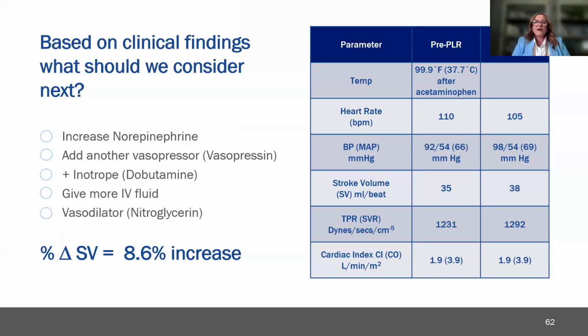Based on these clinical findings, what should we consider next? Now, I'm going to pause and read the answers, and you just think, based on these numbers you're seeing, what would be best for this patient? Do we want to increase the norepinephrine? Do we want to? We've already added vasopressin, so I probably shouldn't have given that as an option. Do we want to give a positive inotrope, something like dobutamine? Do we want to give more IV fluids? Or do we want to give a vasodilator? So I'm going to pause and let you think about this.